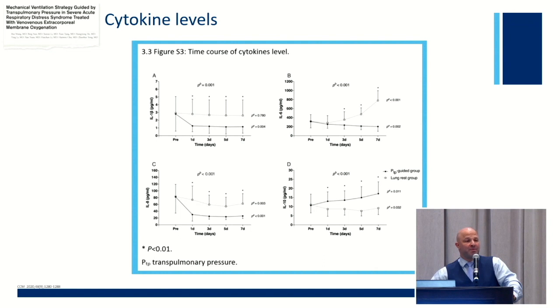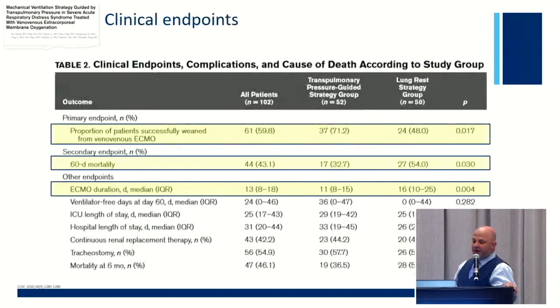They did get lab samples of cytokines. You can see, in the same idea, that they protected the lung by setting the PEEP more appropriately for each individual patient. The inflammatory mediators were much lower in the esophageal pressure guided group, and the anti-inflammatory IL-10 was much higher, right?